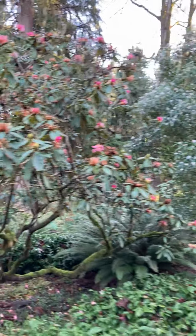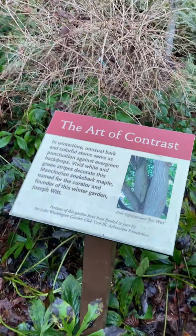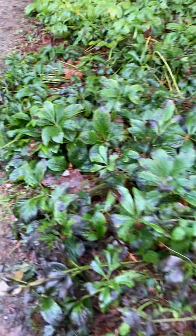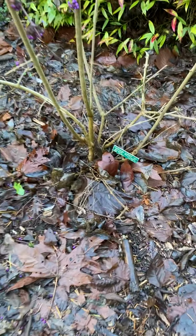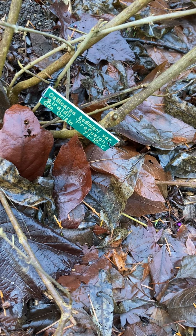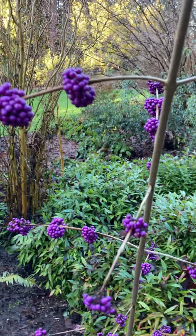Ooh, rhododendrons about ready to flower. Some of them already are flowering. Very cool. Oh, I love these purple berries. They are something. Anyway, they're pretty awesome.